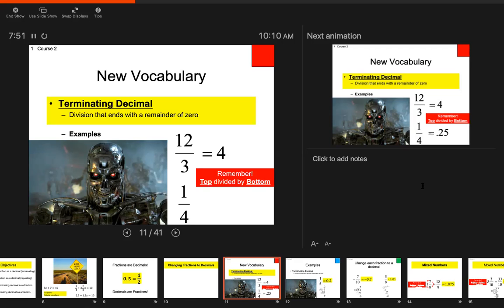1/4 is a better example. 1 divided by 4 is, somebody should know this off the top of their head. 1 divided by 4 is not 4.